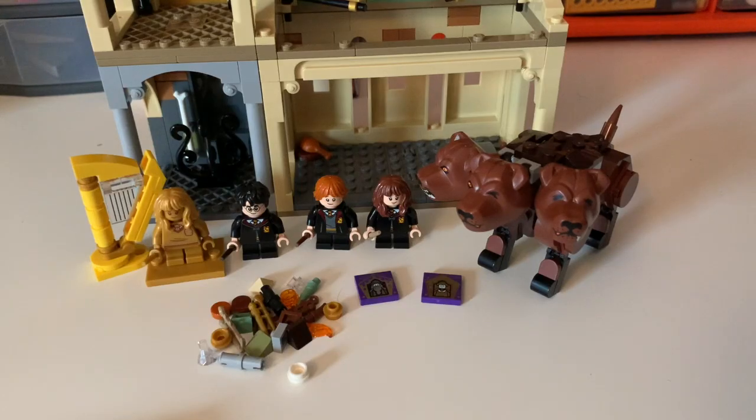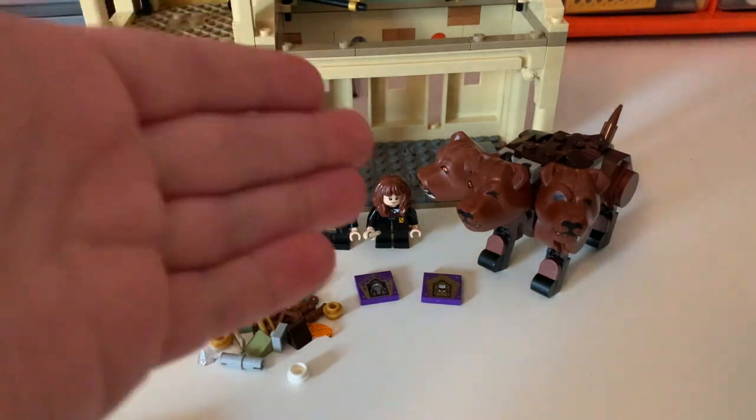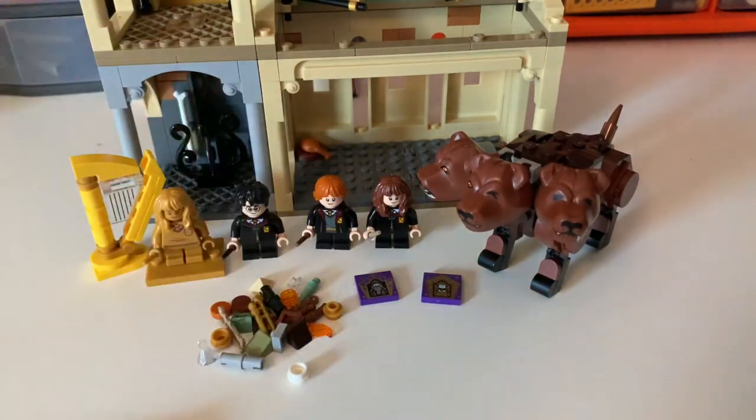So there you go, that was set 76387, Hogwarts Fluffy Encounter. It's a great little set. It's not the smallest of the wave, it's the mid-range one, and I think it's decently priced for what you get. As I said, the interior of this section is a little bit empty, but that is necessary in order to put Fluffy in there. Fluffy himself is a good build.